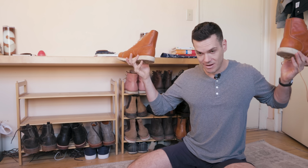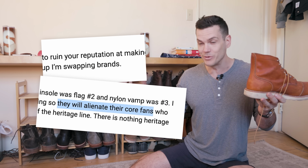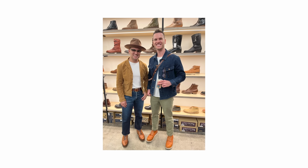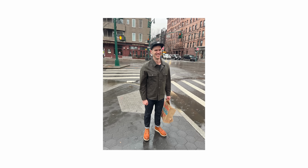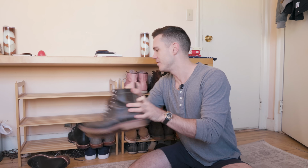Everyone lost their minds that Red Wing was, you know, selling out and whatever. They didn't change their other boots. They just came out with this one, but people really lost their minds. I think they look really cool. I really think they're cool. I've worn them quite a lot. Otherwise, these are some of the most worn on the rack.